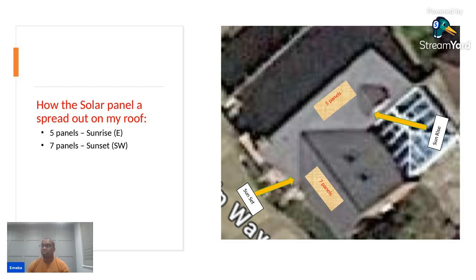I should have been able to put more, but because I have a dome window there that's obstructing putting anything extra, I managed to squeeze in about 5 solar panels there. On the other side, we have 7 solar panels. We were able to put 7 there. We can actually push it to 8, but that's as far as it can go on that side of the roof.